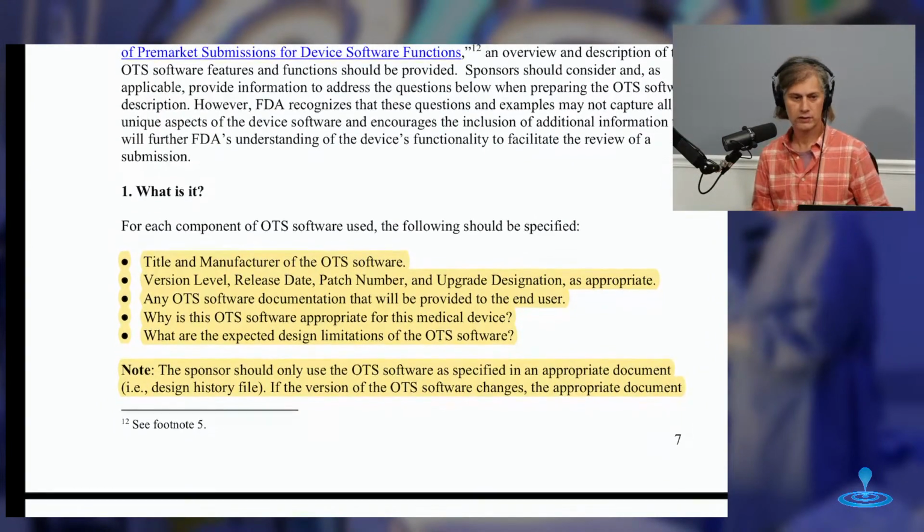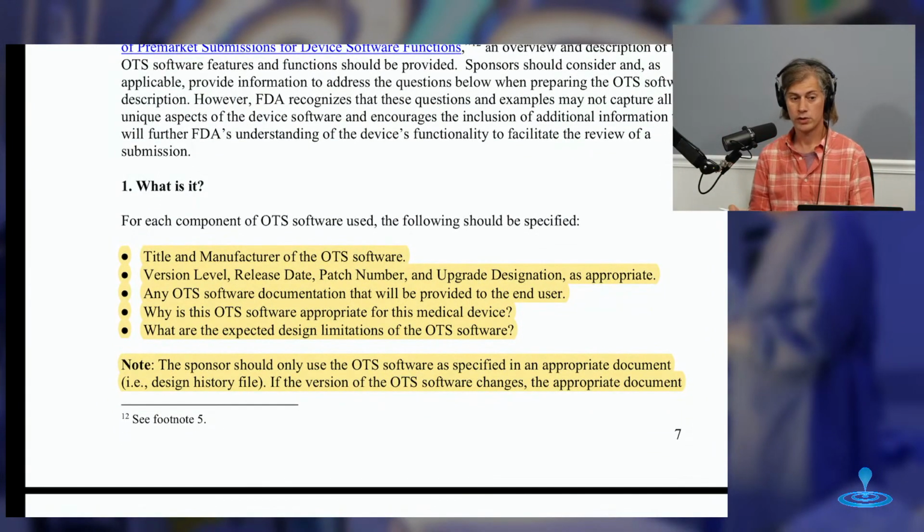But let's talk about what's involved in some of these. So, a description of the off-the-shelf software. FDA wants to know, in your pre-market submission, the title and manufacturer of the OTS software. That makes sense. How about the version level, the release date, the patch number, the upgrade designation, as appropriate? What software documentation will be provided to the end user? And why is it appropriate for this medical device? We've had applications before where the software exists and it's used for the purpose that we're interested in, even if it's not originally a medical purpose. So why wouldn't you reuse it? FDA is opening that door. They're making that possible. But what are the expected design limitations of the OTS software if it wasn't designed for this medical purpose? Are you getting yourself painted into a corner?